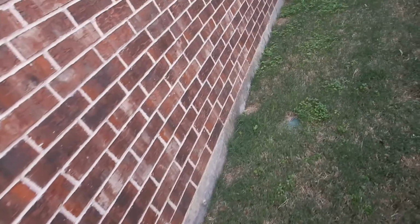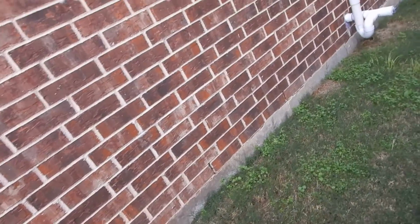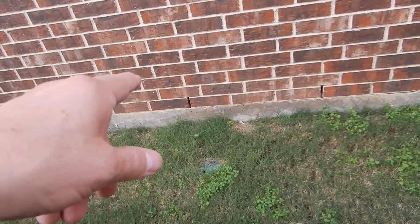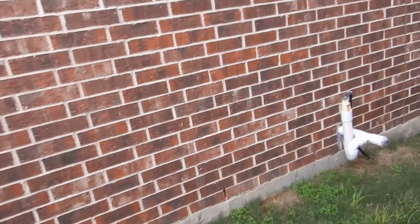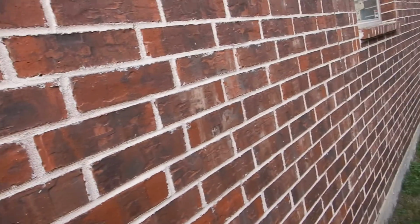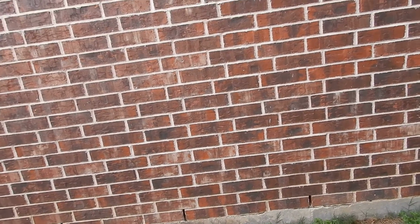Again, brick. Walls look very nice. I'm not seeing much in the way of movement, if any, to be honest. Okay, and that's a good thing. These are weep holes around the foundation perimeter. Those are supposed to be there. Brick is a very good product. Okay, it's fireproof. This home can burn down and you can reuse these bricks. It's a great insulator for both heat and sound.